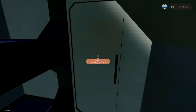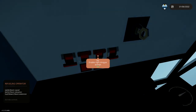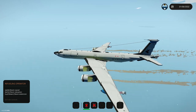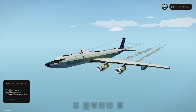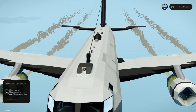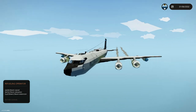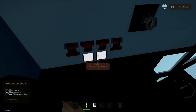Here we go, aft compartment, go backwards, refueling operator, let's go. So we can drop the drogues, there we go. They will both deploy, which is awesome, and that is what we have to fly up to and meet. Okay, excellent. Realistically though, this plane is not meant for that at all. It's actually meant for a refueling boom. So actually, bring those back in.